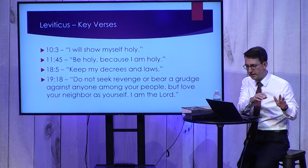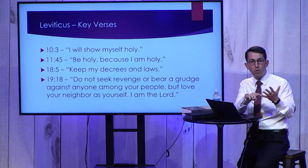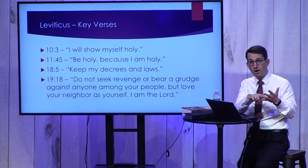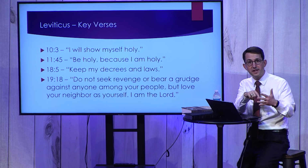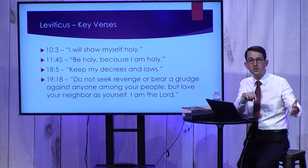Throughout the book of Leviticus, we start to see God's heart for the poor. We start to see God's heart for foreigners, for strangers in the land. He tells them not to abuse strangers in the land because they were once strangers in Egypt.